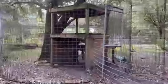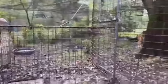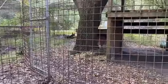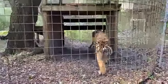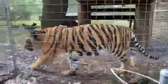So he got to come down from his platform there. Good job, Maxie. The noise that he's making as he walks up is called a chuff, and that's hello in tiger talk. And that's a happy cat.